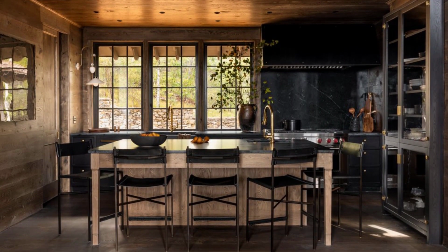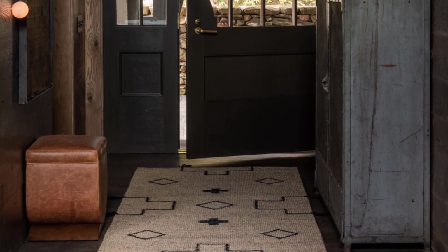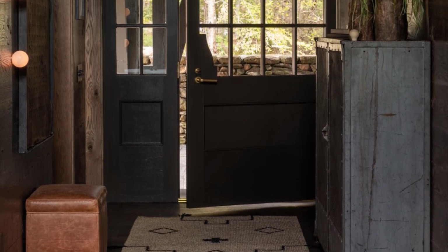The floor-to-20-foot-ceiling stone fireplace, its mantle rock pulled from the water just beyond the dock, honors Head's fascination with the area's quartz and mica-flecked stone.